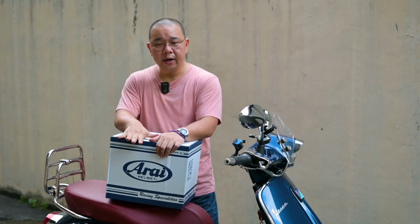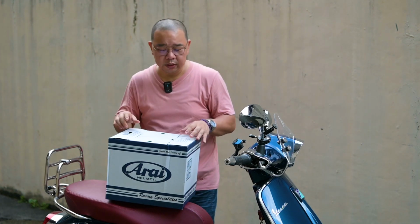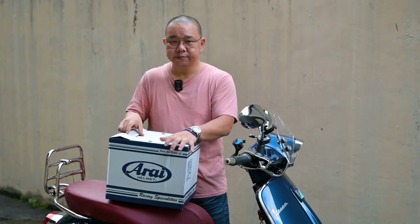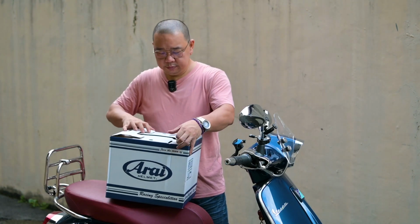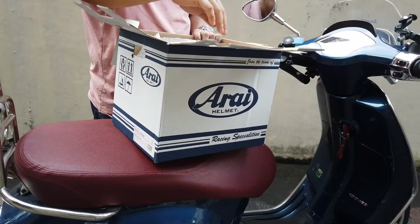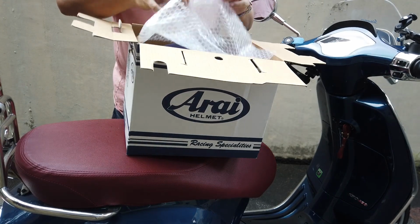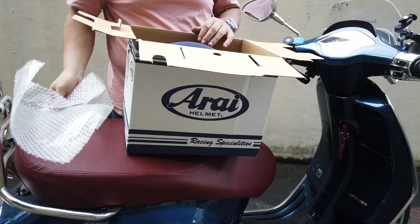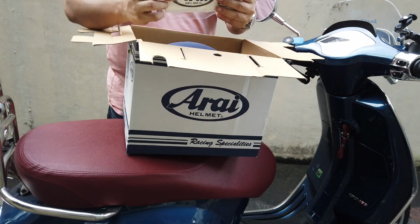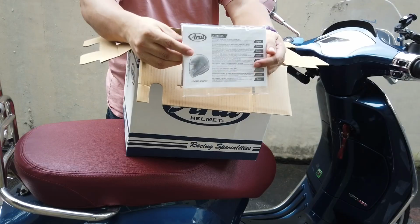So the Arai that I got, let's just go ahead and open it up so you guys can see before we discuss more about it. This is just a quick unboxing. So what's inside the box? Bubble wrap. Stickers and the manuals.